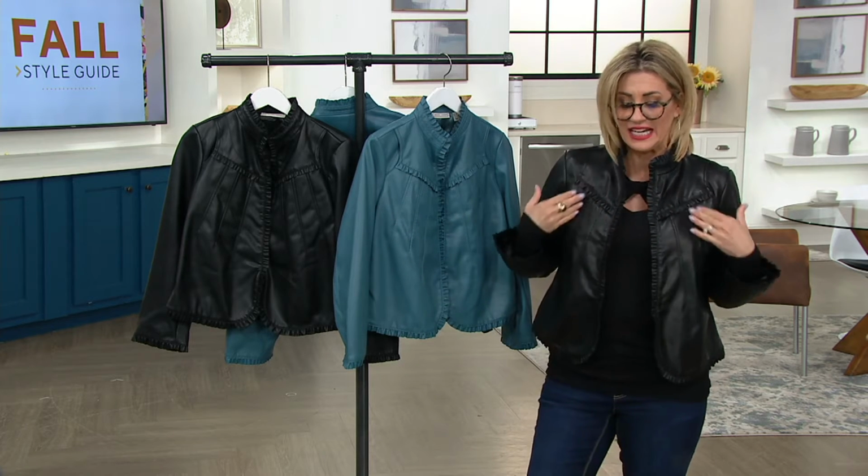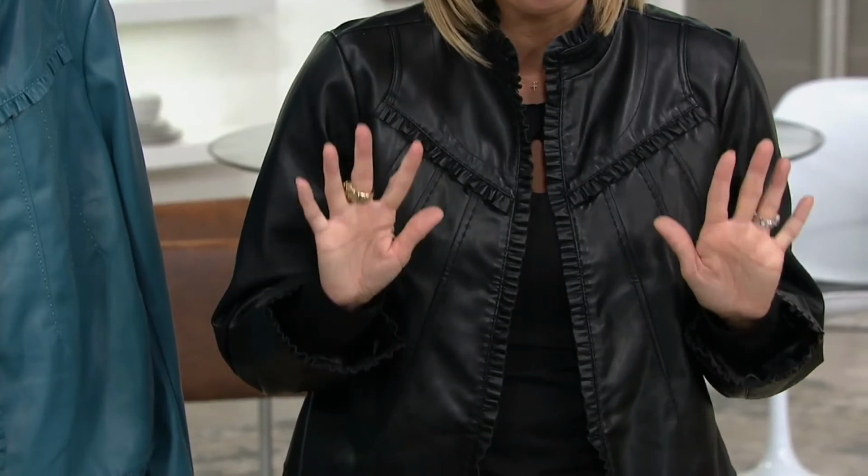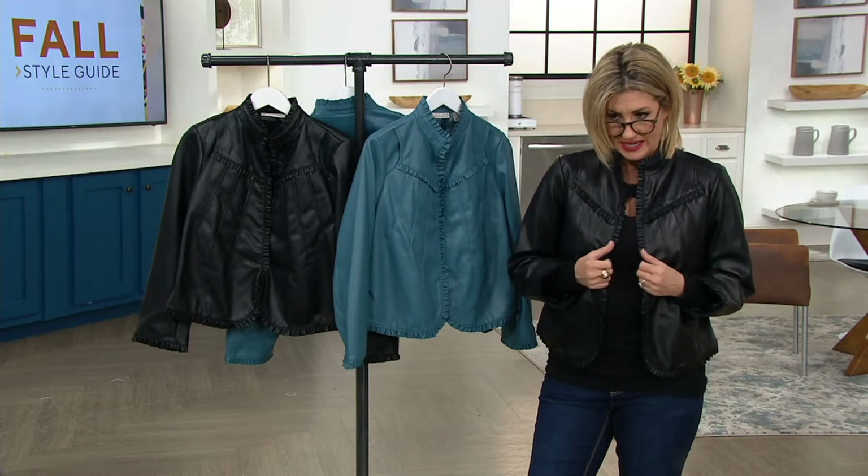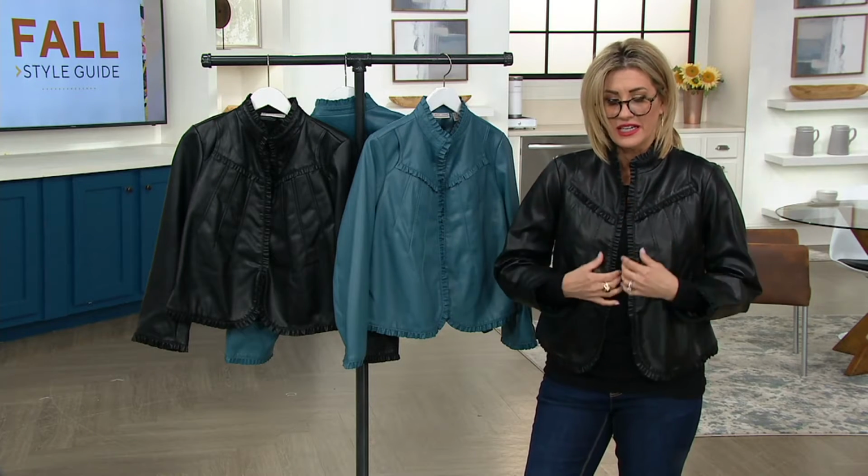I just think the lines of it are so flattering. It's funny because it's giving me some faint Western vibes, but then immediately turns biker chic. And I think the cut of it is so flattering.